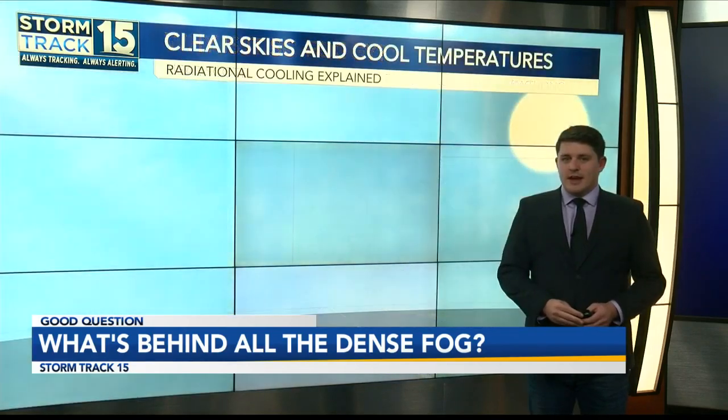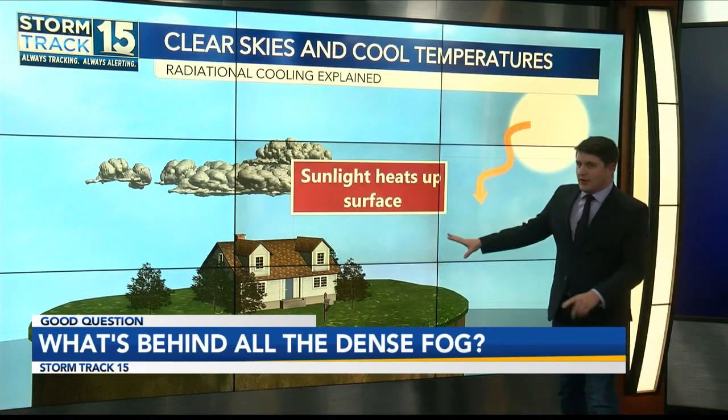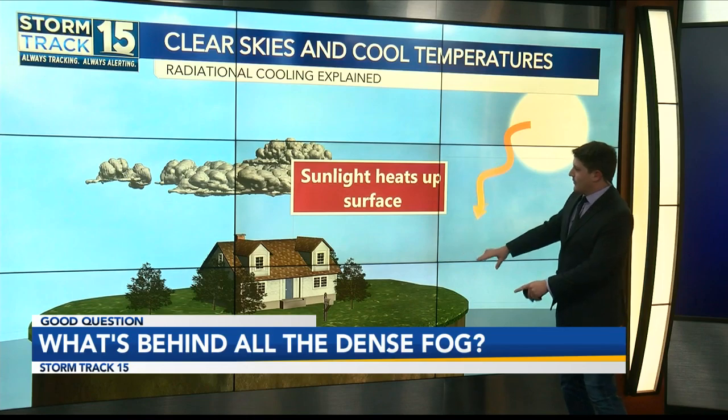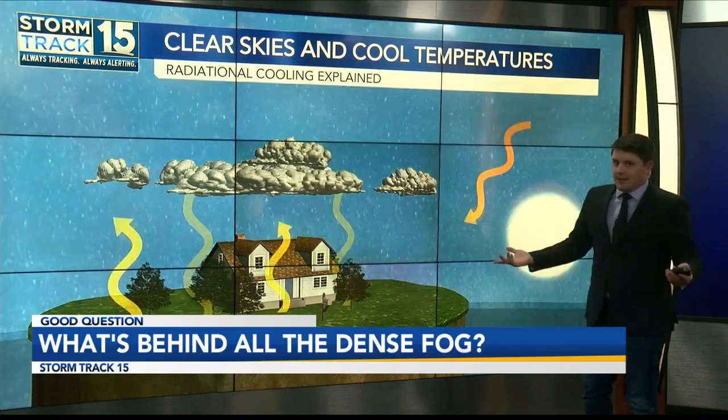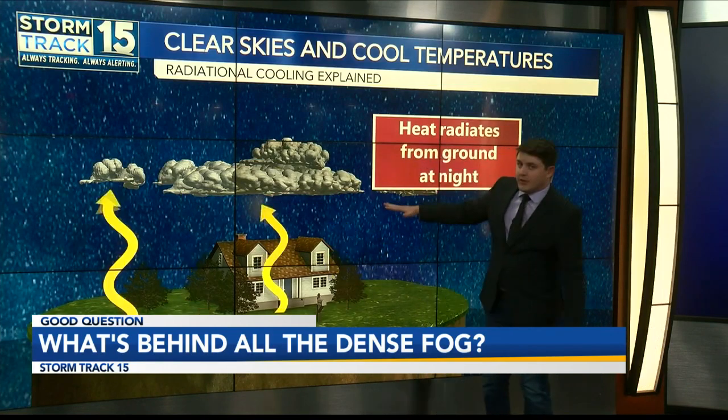So first of all, we have to answer another question, which is what is radiational cooling? It's a new term that we don't really mention that often, but it's very important to how fog forms. So first of all, during the day, this is the typical setup. We have sun rays heating up the surface. When it becomes nighttime, that heat is going to radiate off of the ground.